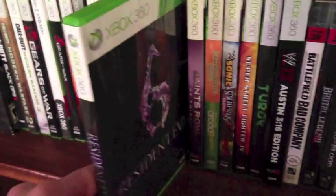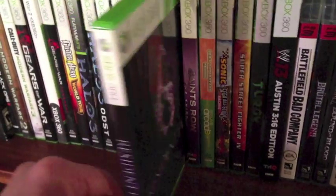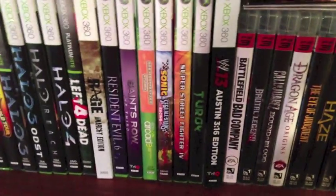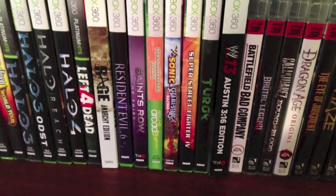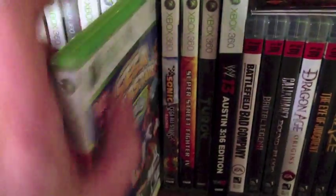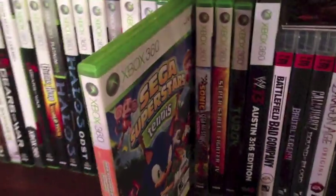You might notice here that I have two Resident Evil 6s. They're both $20 new. And I said, screw it, I got people on PS3 and 360 I could play with. You got Saints Row the 3rd. Very good game. Rest in peace, THQ. Got the Sega Sonic whatever games. I don't care.